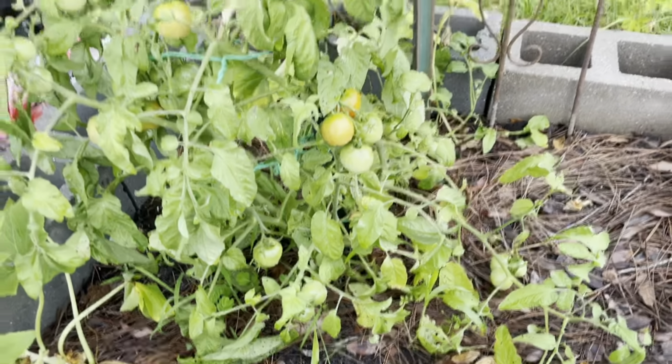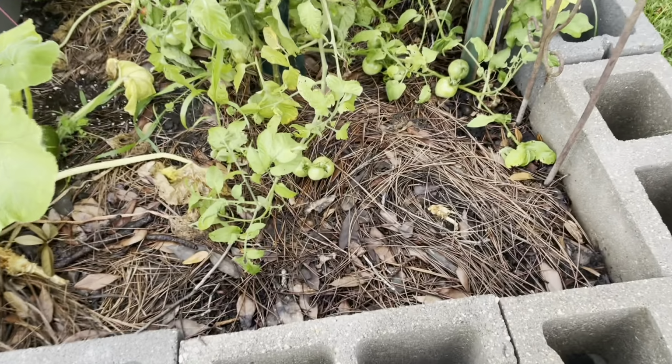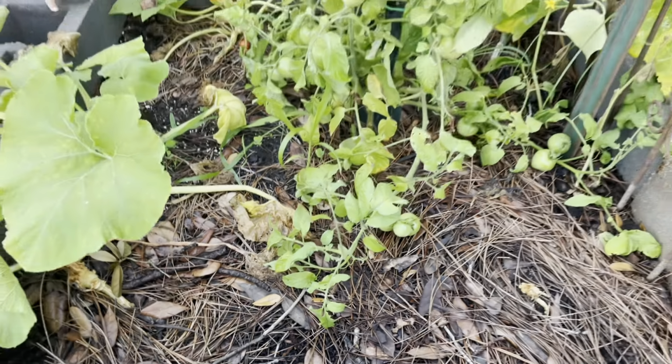These little tomatoes in the bed have done well, and around these edges where I harvested our other squash from, I planted some okra seeds. So I'm really hopeful that the okra will pop up soon, and then this will become an okra bed.